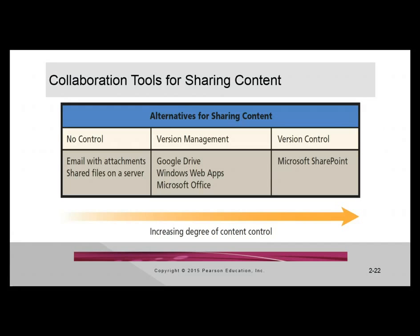Now, the important thing is how to control that content so that we make sure we have the proper version, the right version. Because remember, collaboration involves iteration and feedback. There might be 100 versions of that document until we get to the final version, right? So how do we control for that?